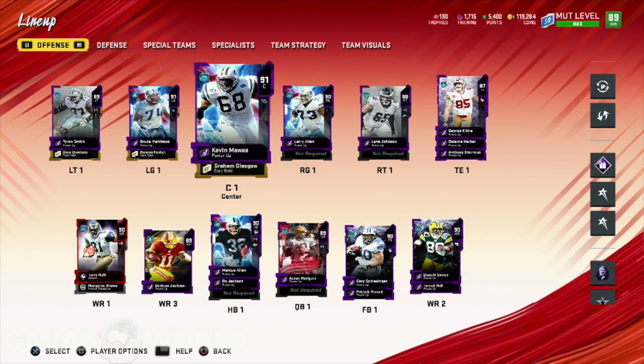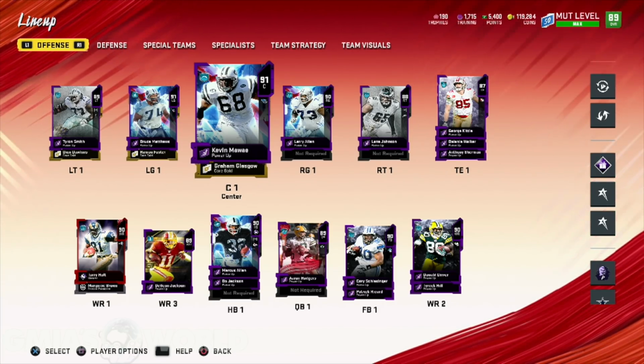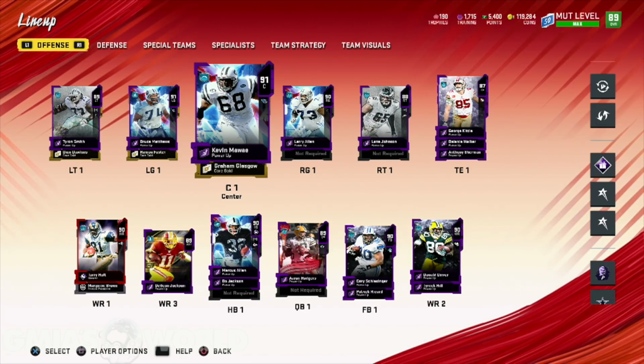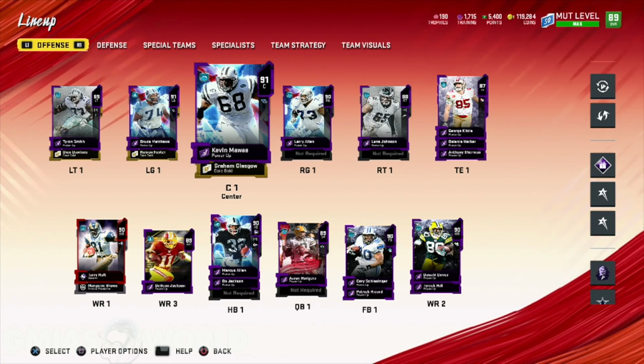But remember, something is telling me that EA is about to nerf the run, because every time I go on Twitter or any type of social media, everyone is complaining about the run. The way that I view it, something has to work. The balance has to be there. The balance hasn't been there for the entirety of the year.